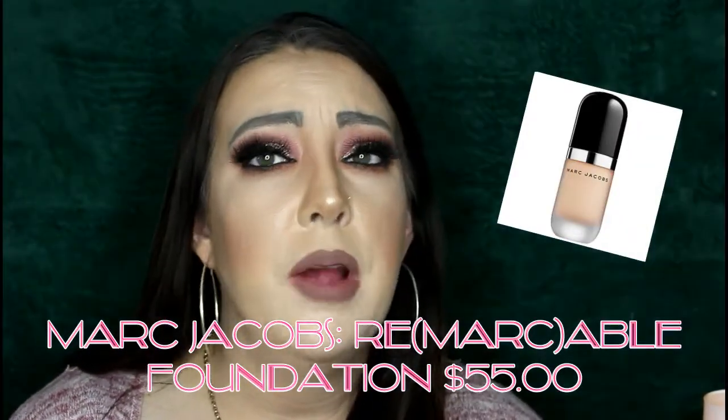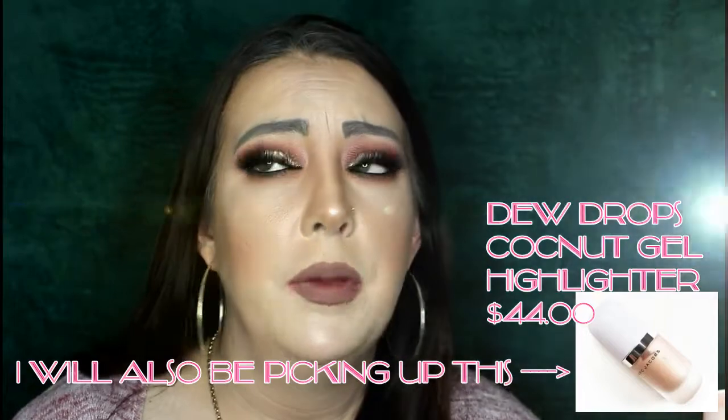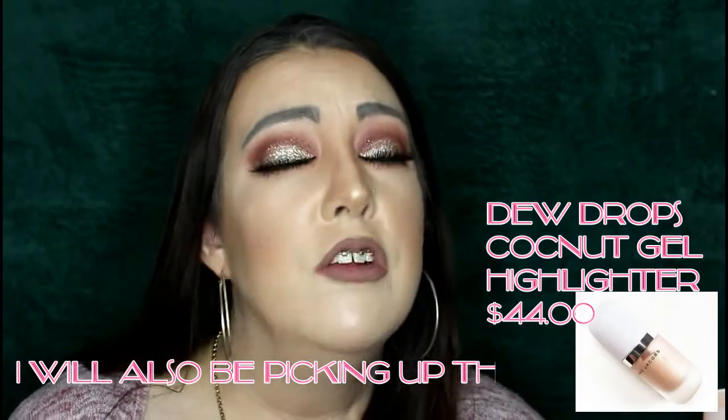So moving right along, guys, I have a couple of foundations that I really recommend you get your hands on. One of them I don't have with me. It's the Marc Jacobs Remarkable Foundation. That one is super pricey. If you are going to use the VIB sale to pick it up, I definitely recommend doing that because it is a phenomenal foundation. It is so full coverage. You only need like two or three drops to do the entire face. That's something that I plan on picking up definitely during the sale just because it is such a great foundation.